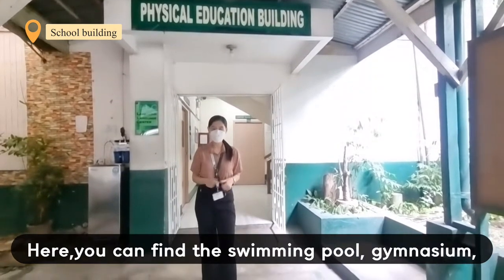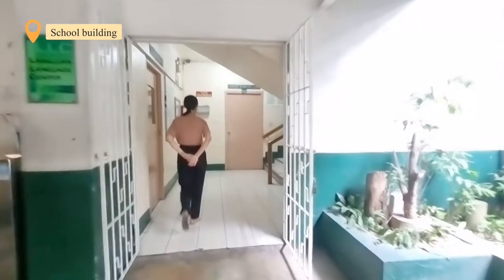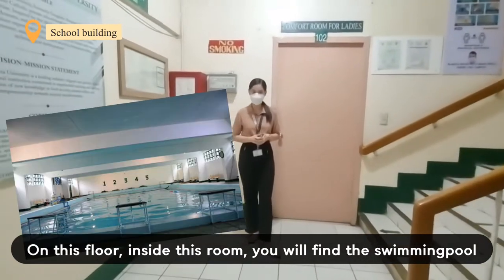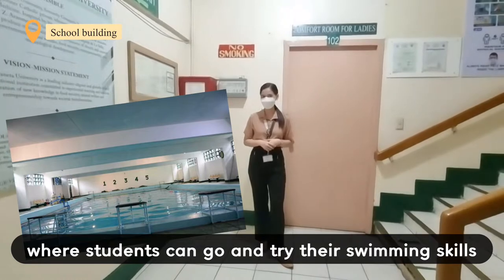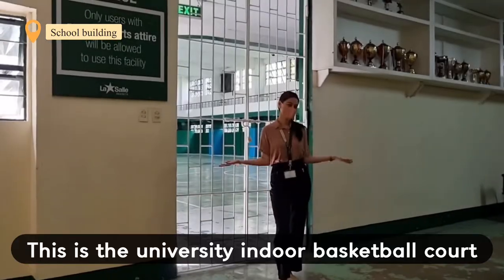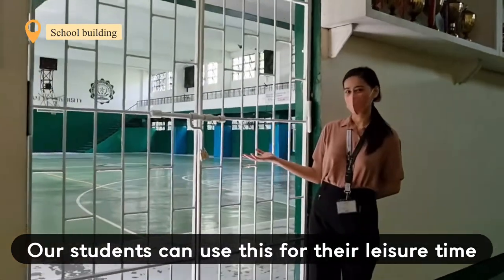Here you will find the swimming pool, gymnasium, and the Lasallian Language Center. Let's check it. On this floor, inside this room, you will find the swimming pool where students can go and try their swimming skills. This is the university indoor basketball court. Our students can use this for their leisure time.